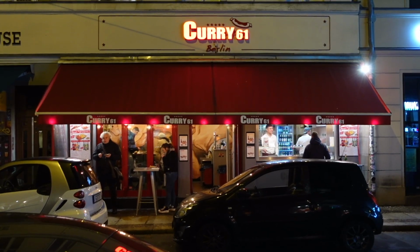Okay, you know what time it is. We are at Curry 61, which is one of the top-rated currywurst places in Berlin, and it was also highly recommended from one of our close friends. And they only have one thing on the menu, currywurst. They also have fries. And vegan currywurst. 2 things. Okay, fine. They have 3 things on the menu.